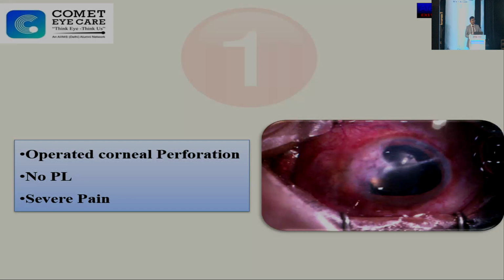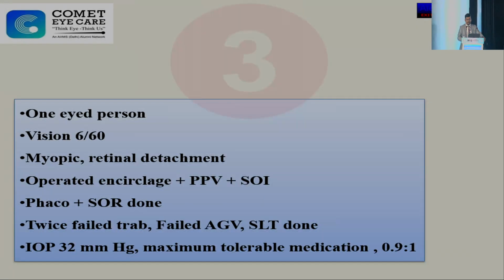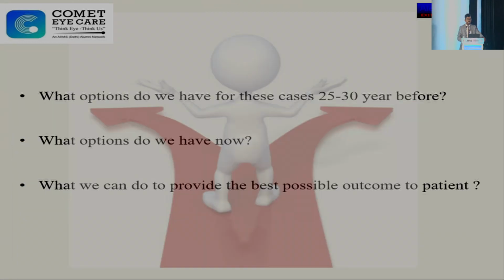An operated corneal perforation, no PL, with severe pain. Another case with NVG, a painful blind eye in the left eye, with advanced cataract. Another patient with 6/60 vision, one-eyed patient, myopic retinal detachment, operated PPV, ASAR class, FACO SOR done, failed TRAB, failed AGV, SLT also done, still IOP is not controlled. What options did you have 20, 30 years before? What options do you have now? And what can we do to provide the best possible outcome to such patients?